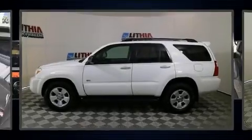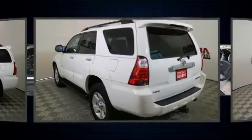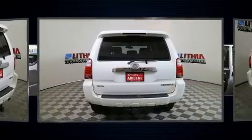Come test drive this 2006 Toyota 4Runner. Under the hood, you'll find a six-cylinder engine with more than 230 horsepower. And for added security, dynamic stability control supplements the drivetrain.